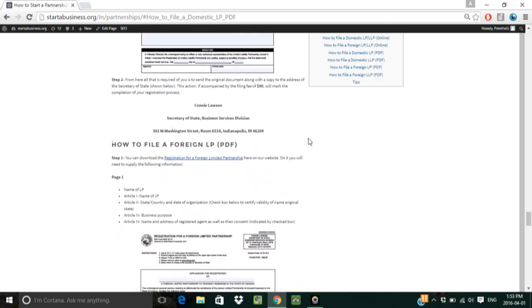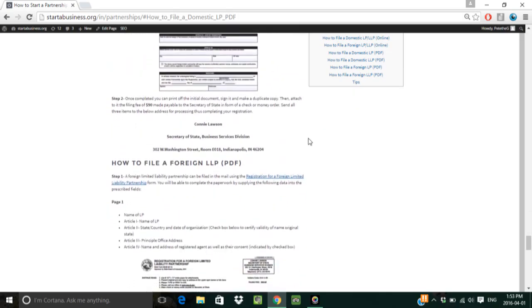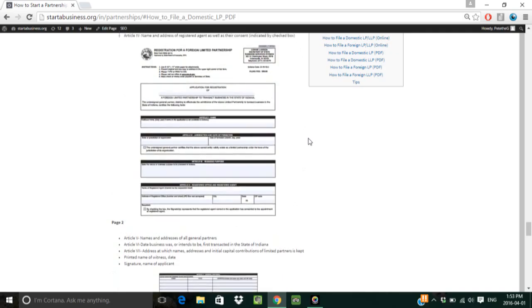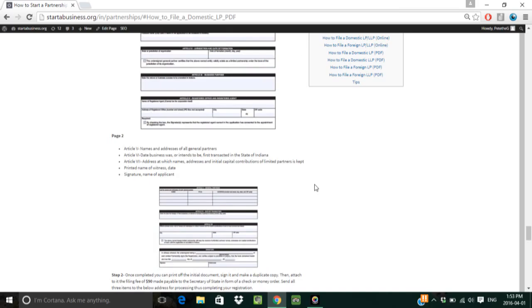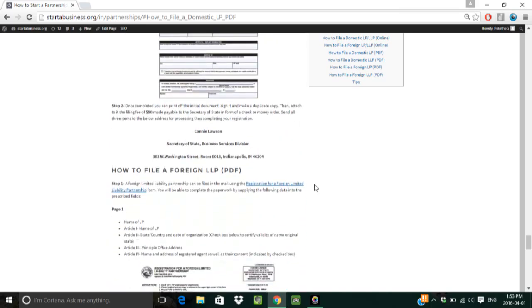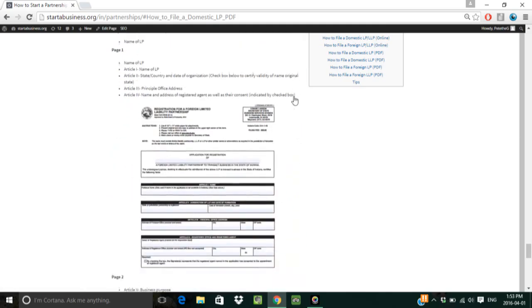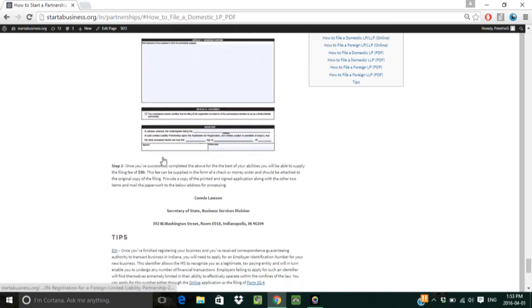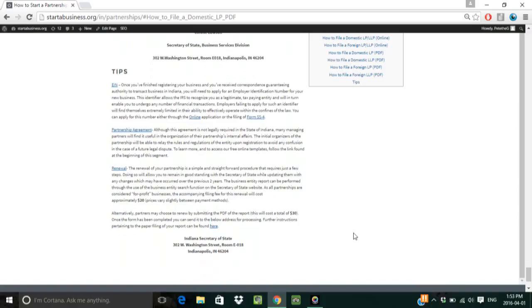Now the only difference if you are filing a foreign LP or LLP is that you might need to, let's see here, actually no, my mistake, it's not necessary. Disregard that. It's the exact same process for foreign entities as well. So yeah, again, just attach your filing fee, send it down here, and once you've finished that and you've received correspondence saying that it's been accepted, you're going to want to go ahead and file for an employer identification number.